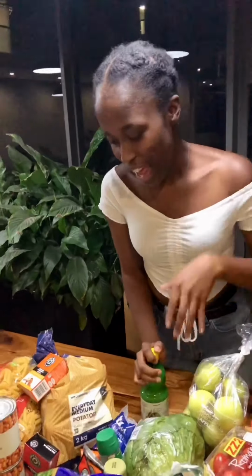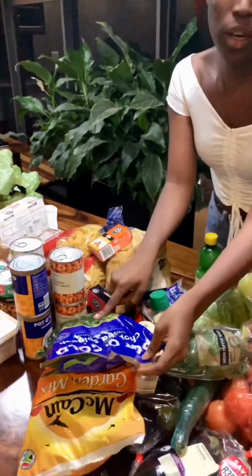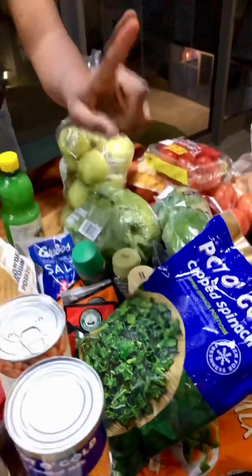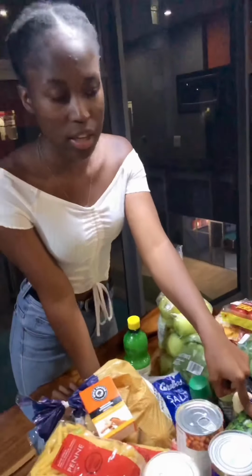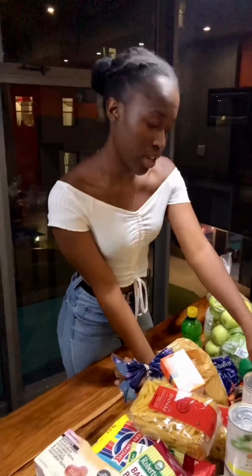Okay. And then frozen veggies, I got the garden mix, 1 packet, and I got a packet of spinach. I wanted to get fresh spinach, but then I realized that the frozen spinach, you had 1 kg for 29, whereas the fresh spinach was 250 grams for 22. So it was much cheaper because I have 4 times the amount of spinach in here.